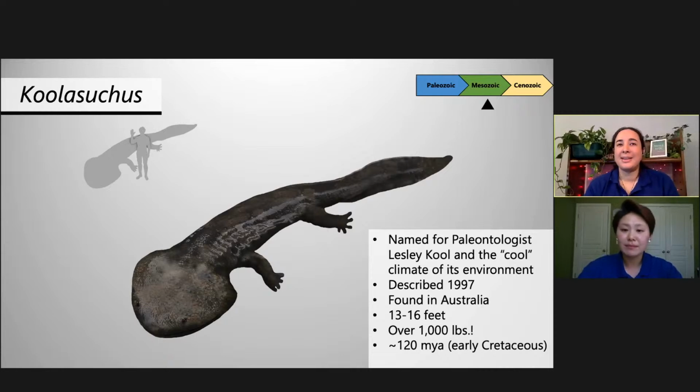But what astounds me the most, I think, is the fact that it is 13 to 16 feet, but it is estimated to be over 1,000 pounds, because that is ridiculous. I mean, if you compare it to Quetzalcoatlus that we talked about earlier, that was only like 400 to 500 pounds, but it was like 35 feet long with the wingspan. Now that is also because it had to fly, so it had probably those hollowed bones and things like that, so it didn't weigh as much when it was flying. But this one, the fact that it could be over 1,000 pounds is amazing to me.